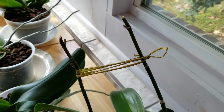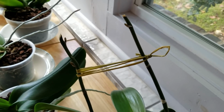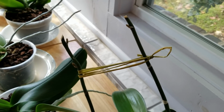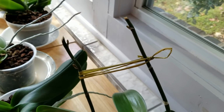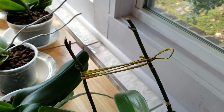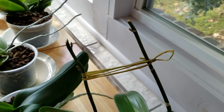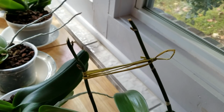And look at what's going on with my Phal Pink Twilight. It looks like I've got 3 secondary spikes on this thing. So I can't wait to share with you what happens here. Wow, that's kind of amazing. I've never seen that happen. So we'll see what happens here. I could have 3 spikes off of these. I could have 3 secondary spikes here. That would be amazing.